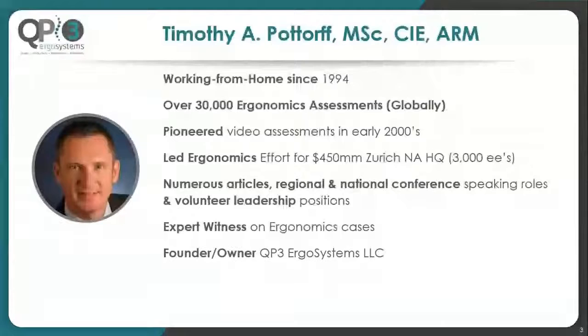In a recent large project, I led the ergonomics effort for the nearly $500 million Zurich North America headquarters outside Chicago. In my spare time, I have written numerous articles that go in professional journals and publications. I also speak regularly at regional, national, and international ergonomics and safety conferences. I also participate in volunteer positions in scouting, in safety groups, as well as in other organizations.